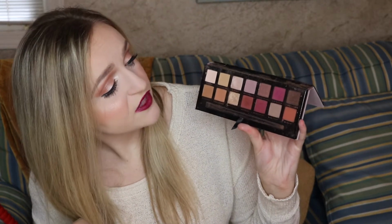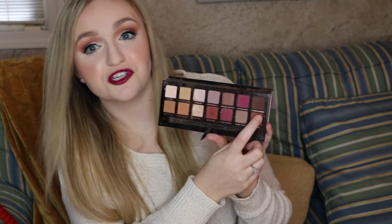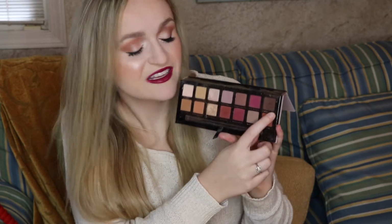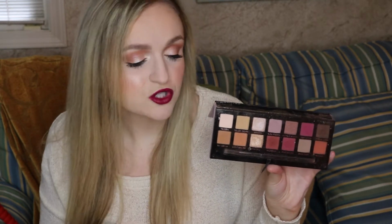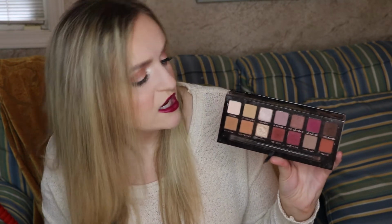So I love this shade. This shade, unfortunately, I dropped this one too, so this one cracked a little bit, but there's still most of the eyeshadow there. I just think you can create an everyday look. You could create a super smoky, warm look with it, like I did on my fall makeup tutorial, so you can check that out if you haven't already seen it.